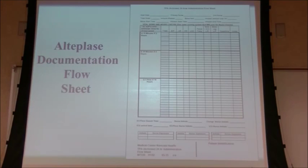This is your Alteplase documentation flow sheet. If the patient comes up from the ED, this is the form that will come up with the patient. If the patient is a direct admit to your unit from another area, then we should pull this sheet out and start it. Or if you start Alteplase, then you need to download the sheet, or you can copy it from the paper that you will have on your ring.